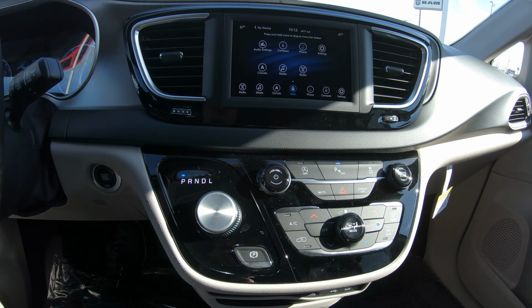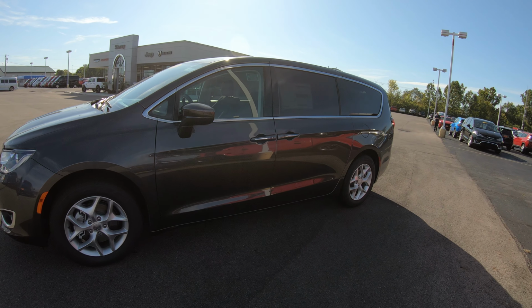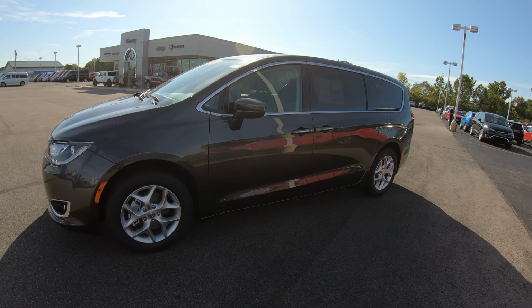And again, this is a 2020 Chrysler Pacifica. This particular vehicle comes with a 3-year, 36,000-mile bumper-to-bumper warranty. Does not cover the bumpers, but bumper-to-bumper warranty. And then a 5-year, 60,000-mile powertrain. So with that 5-year powertrain, it's going to cover your engine, your transmission, and your drivetrain.